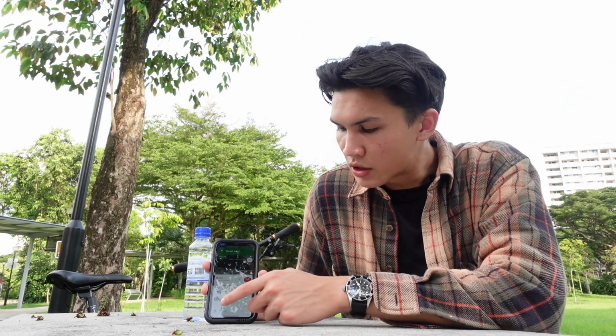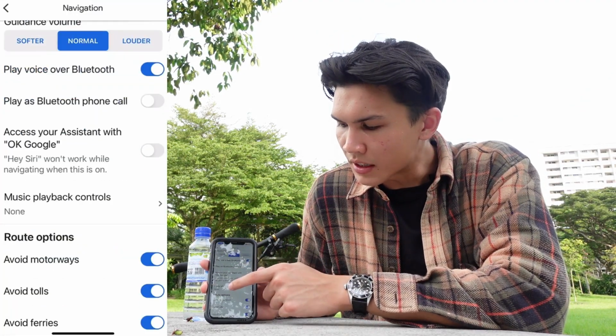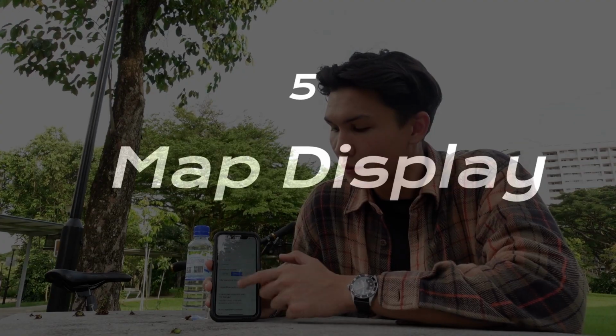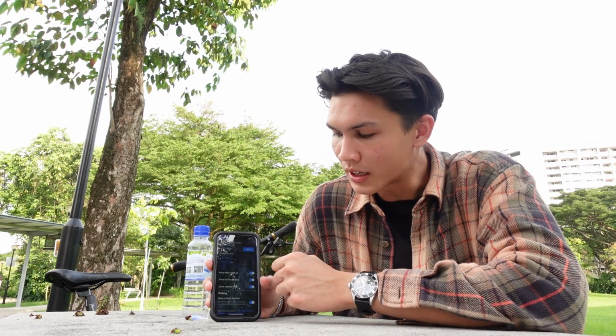Lastly here, all the way to the bottom, we have settings, where here we have the sound and voice, where you can adjust your guidance volume and even connect your Spotify or Apple Music to control your music from the Maps interface itself. Moving down from our sound and voice, we have our map display over here, where you can change your display to night mode, you can show traffic if you would like to, and even turn off your north up option for a more favourable orientation.